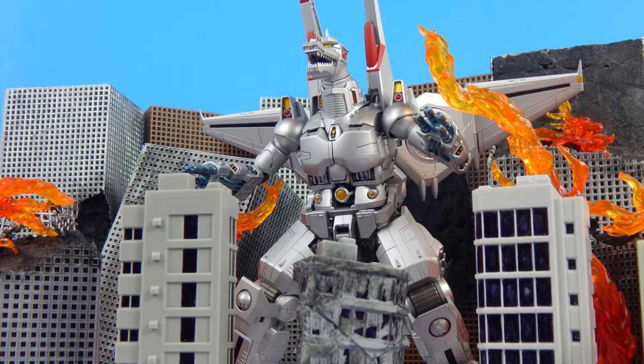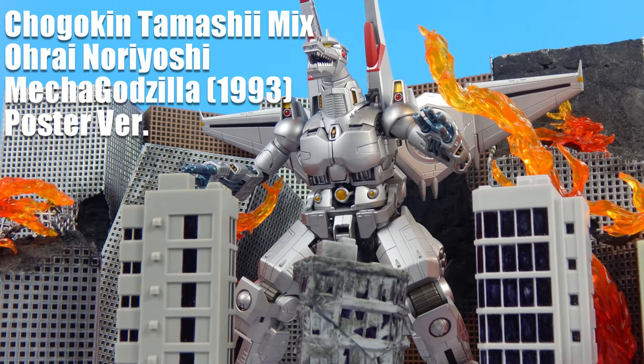Today we're going to take a look at the Chogokin Tamashii Mix Ohrai Noriyoshi MechaGodzilla 1993 poster version. Freaking hell, that's a long title.